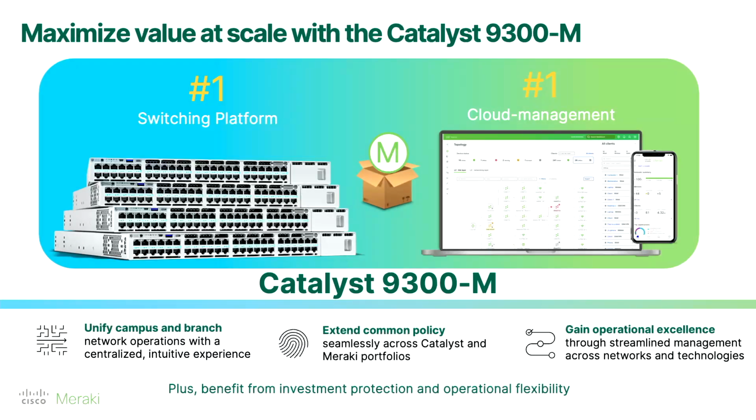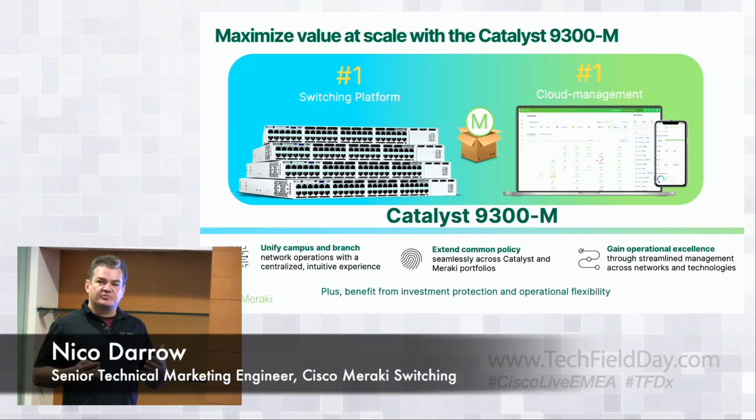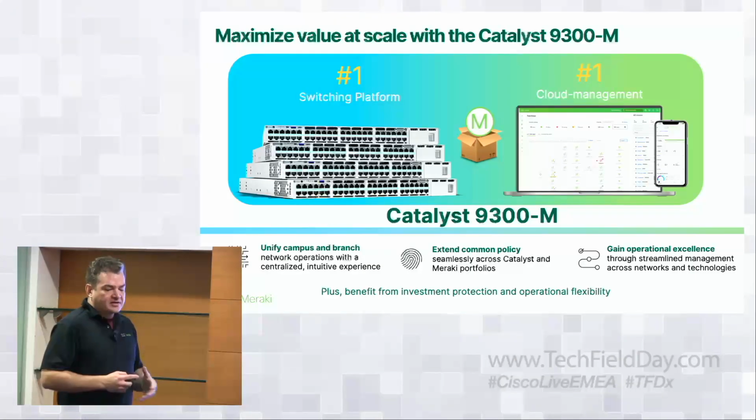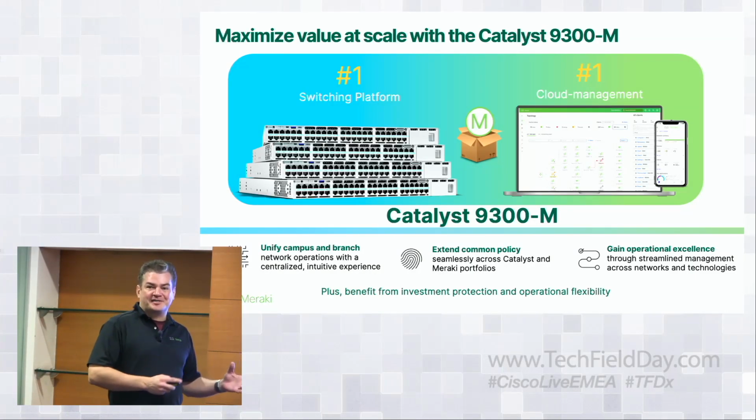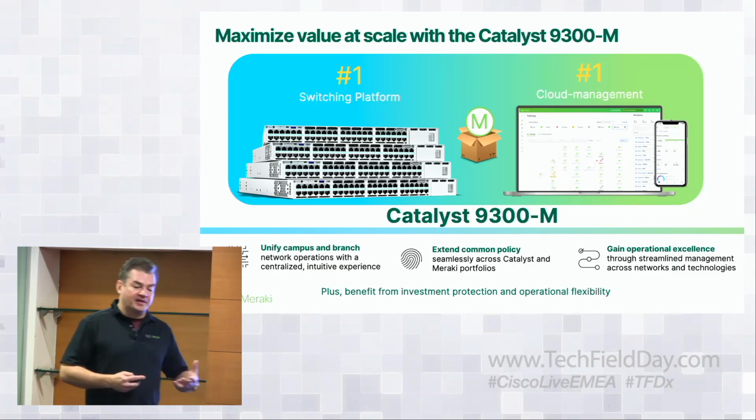So this is where what we want to do at Cisco is take the most popular enterprise grade switch out there and marry it to the largest cloud platform out there. And what we want to do is bring the best of both worlds together. So this is more than just taking our shiny boxes and putting them in the cloud. This is being able to leverage the power of the cloud with some of the best hardware capabilities out there.